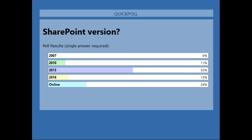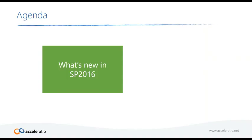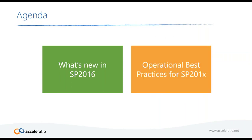So today's agenda is we will have two parts of this presentation. The first part of the presentation is going to be about what's new in SharePoint 2016. So I'm going to touch some of the features, especially from the infrastructure perspective, that have been changed or upgraded in SharePoint 2016 compared to SharePoint 2013.